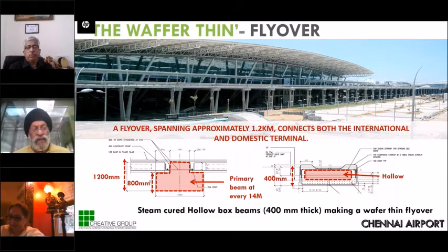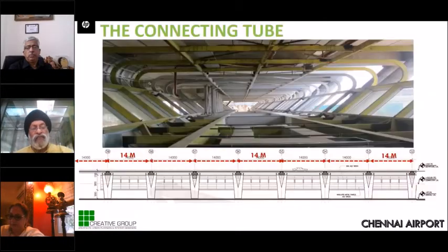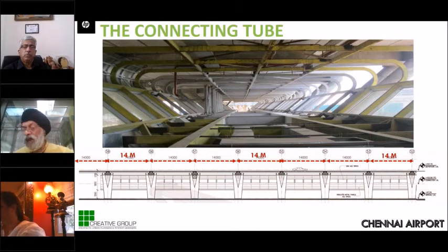Next slide. This is the flyover. We made the thinnest flyover. The steel work, now all this is important for an architect to understand, how these things are done, what are the various constituents, and not that I can just leave it to the structural engineer. These things are to be vetted by us in terms of understanding.